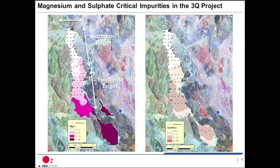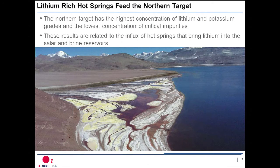Here you have the lithium and the sulfate content, and you can see that the northern target in particular has very, very low sulfate and magnesium. I will further develop on this in a second.